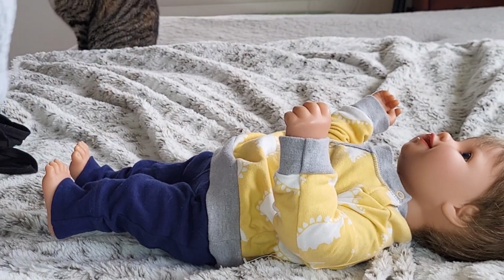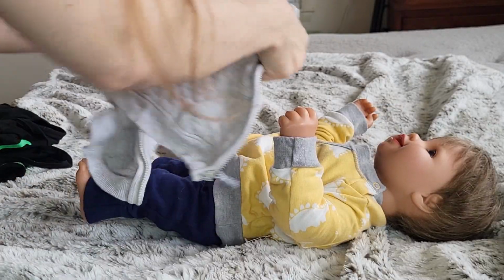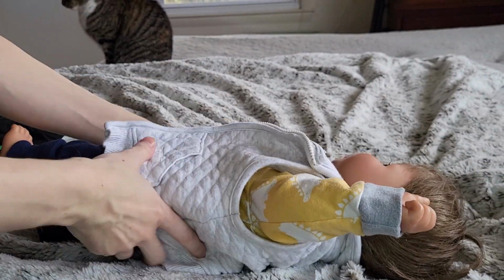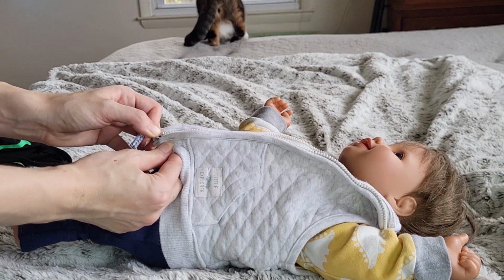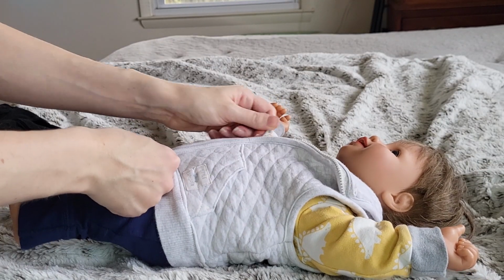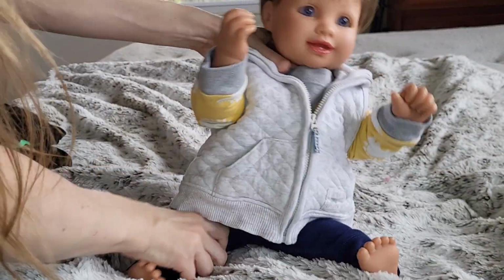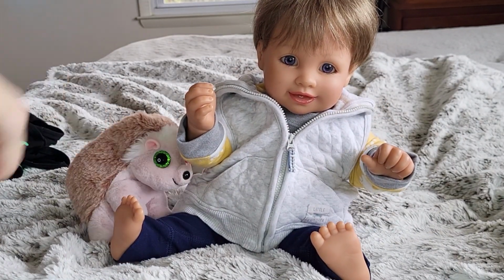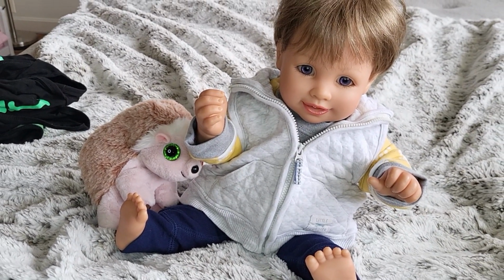But wait, there's more. So here's a little quilted Carter's 3-month vest. And it says Little Explorer on it. You've probably seen me put this on a girl doll in the past. Here he is with a little TY Beanie Baby hedgehog. Very sweet.